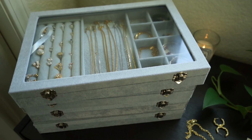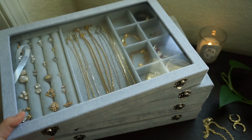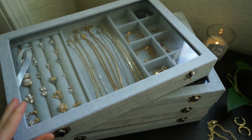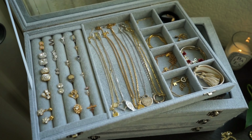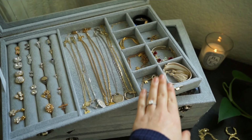And as promised, I want to show you my jewelry boxes. I have quite a bit of jewelry, but I don't wear a lot of it, mostly because I couldn't see it until I bought these babies from Amazon, and I'll link these. These are so awesome. So they have many different styles. This is a combination of rings, dainty necklaces, earrings or bracelets here.